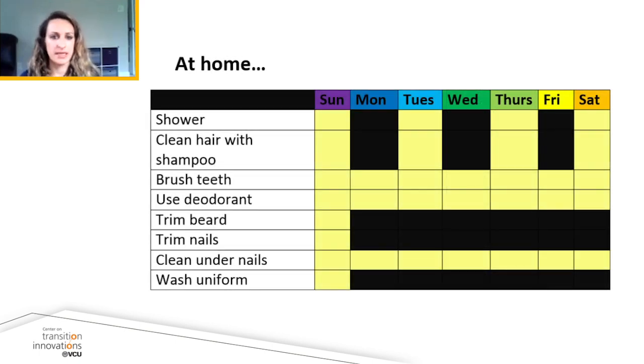This person did not want pictures on his list, and again, knew the steps, knew how to complete each of those steps, but needed support with the frequency because cleaning under fingernails wasn't happening, brushing teeth wasn't happening on a daily basis. So we worked with him, and his family again, to just determine and help him learn and understand the frequency with which our hygiene routines should occur.